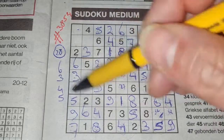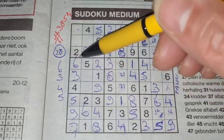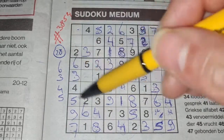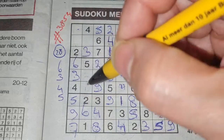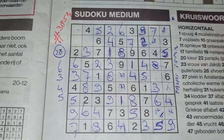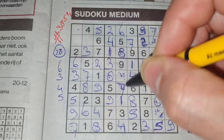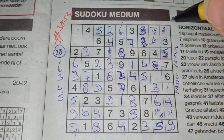2 numbers left in this big square. 1, 2, 3, 4, 5, 6, 7 and 8 are missing. 7 and 8 in this big square. We have an 8 there, no 8 there. 8 should be here, and a 7 goes there. Now we have a 7 there, so this box cannot be 7 anymore. That box should be a 7, and this box should be 8, 2.